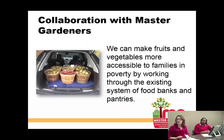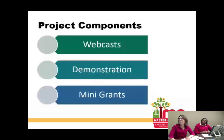As you know, this food security project is a collaboration between SNAP Ed, the Supplemental Nutrition Education Program, and the Master Gardener Program. The idea is that we can make fruits and vegetables more accessible by working through food banks and pantries. Master Gardeners are already doing this work, and we want to provide you with additional support so that you feel like you can help increase food security in your community.